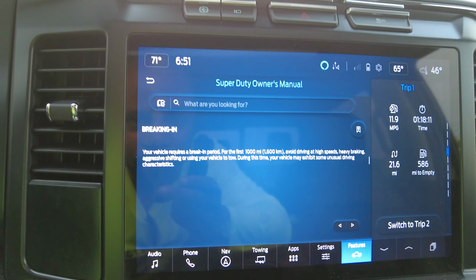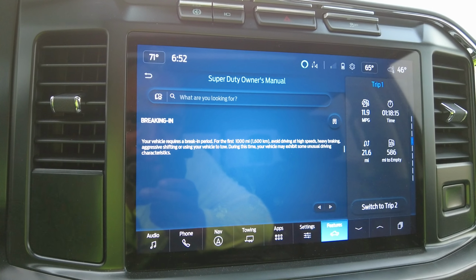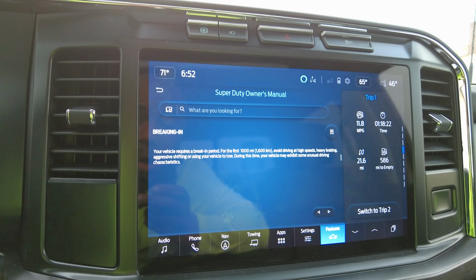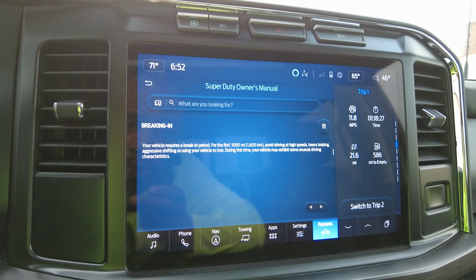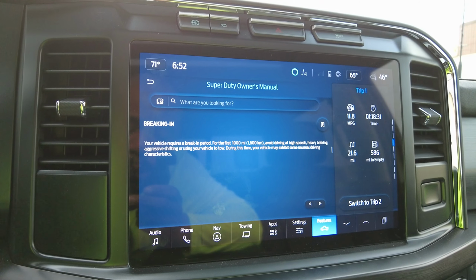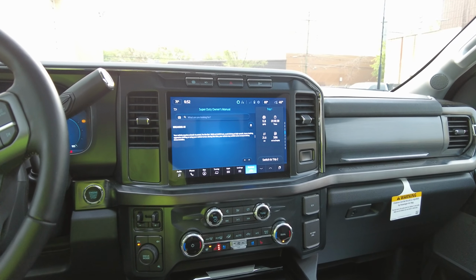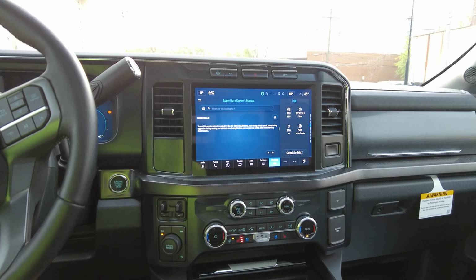Breaking in. Your vehicle requires a break-in period for the first 1,000 miles or 1,600 kilometers. Avoid driving at high speeds, heavy braking, aggressive shifting, or using your vehicle to tow. During this time, your vehicle may exhibit some unusual driving characteristics. So what's really interesting about this is there's nothing in here that says that you must change your oil after 1,000 miles or anything like that.